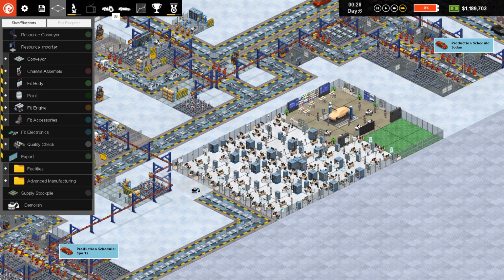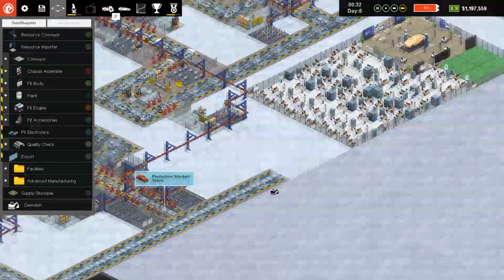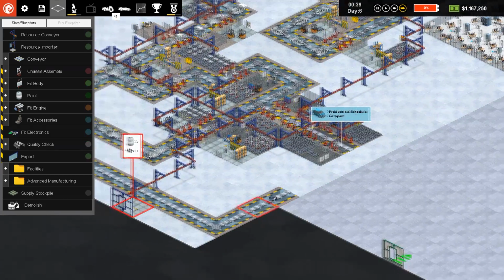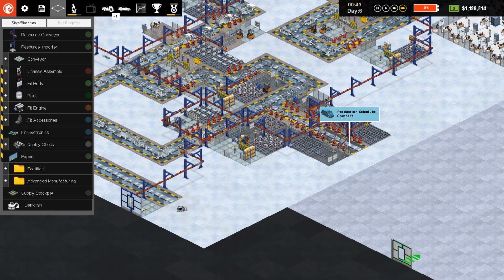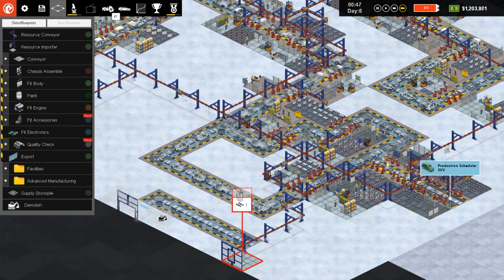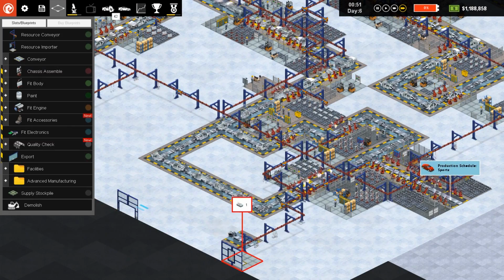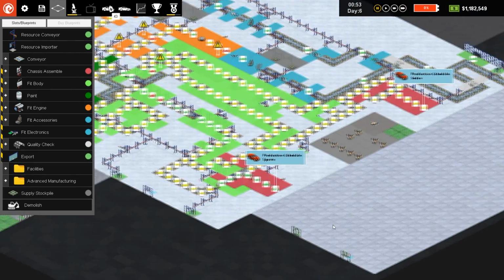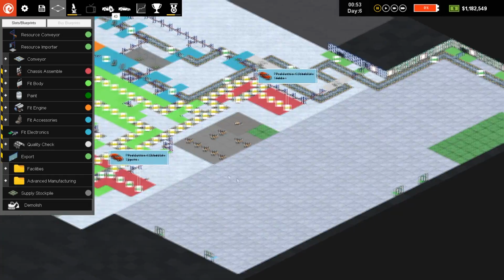Don't like to have things lined around that can be improved. Right, there we go. Excellent. Right, okay, so let's have a look at these resource importers. We've got another resource importer here. We've got 2 there.